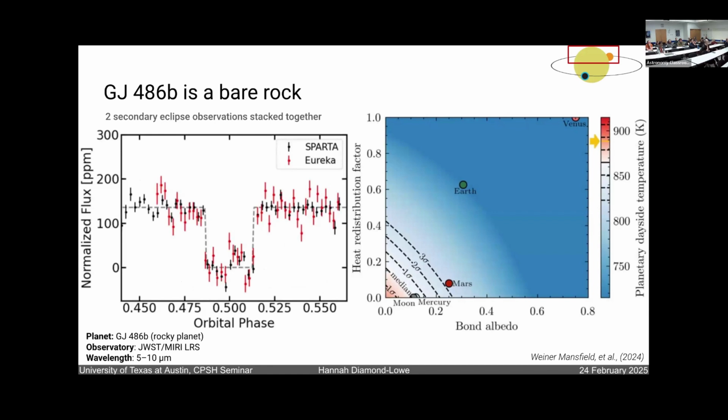And you can actually pretty clearly see the eclipse there. This is one of our best systems, and that is a very deep eclipse that they measured. And Megan made this figure where you have this heat redistribution factor, so basically how much heat can be moving from your hot day side to your cooler night side. There's a function of bond albedo. This is how reflective a surface or an atmosphere might be.